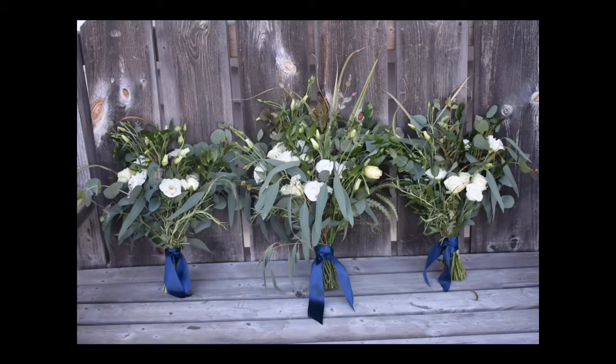So as we know, greenery will never go out of style, no matter what the season is. This bride didn't really love flowers as much as she really loved eucalyptus and silvery foliage. So just pairing some smaller white flowers within the greenery really just allowed it to breathe and open up a bit. Another great tip is to choose different colored ribbon to add a pop of color.